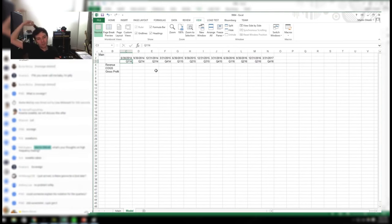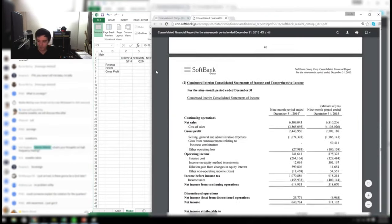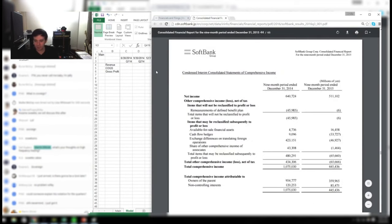But because this is Japan, it's actually the quarter that ends 3 months later. It ends on June 30th, 2014. So I put that down there so I can keep track if it's a different style of company. All right, so here's SoftBank's 9 months ended.